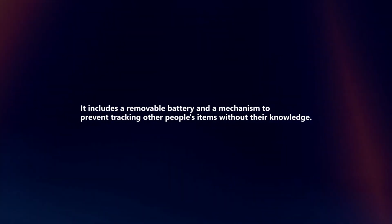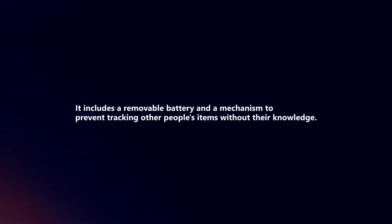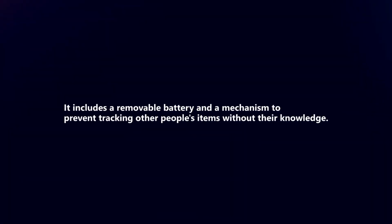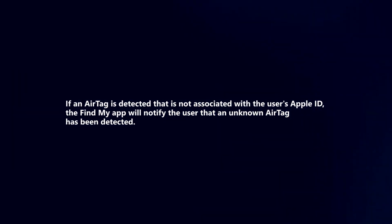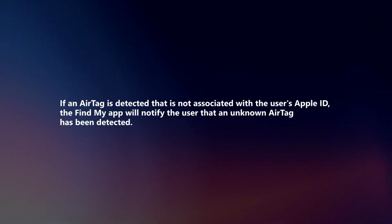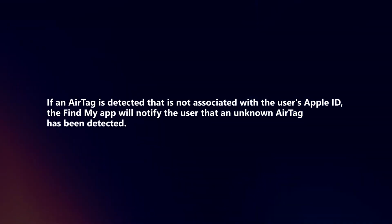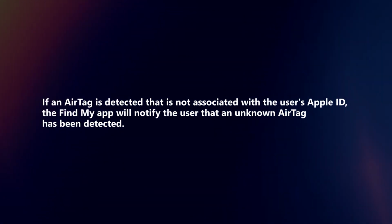It includes a removable battery and a mechanism to prevent tracking other people's items without their knowledge. If an AirTag is detected that is not associated with the user's Apple ID, the Find My app will notify the user that an unknown AirTag has been detected.